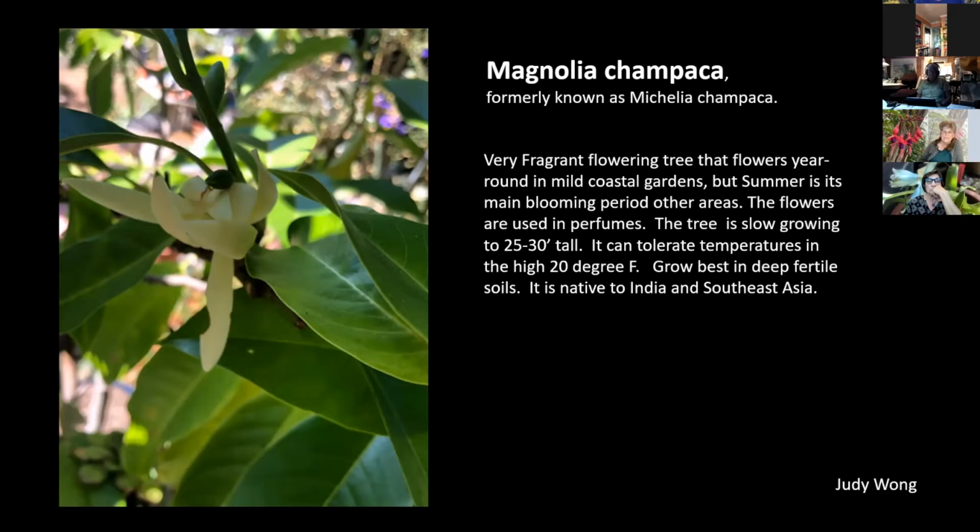The flowers have been used in making perfume. Nice. Does it have a gardenia type fragrance, or like the banana plant, which is a Michelia? No, neither of those. I'm trying to think what somebody described.